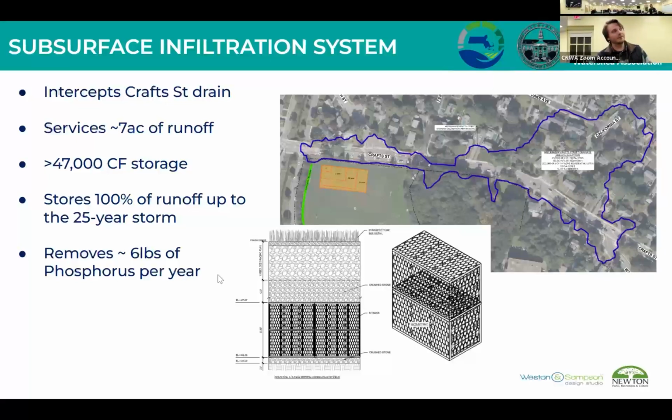Okay. I think I must be responsible for that. Uh-oh. Still working on my share. Okay, we're just off of our screen here. I think it's the TV.